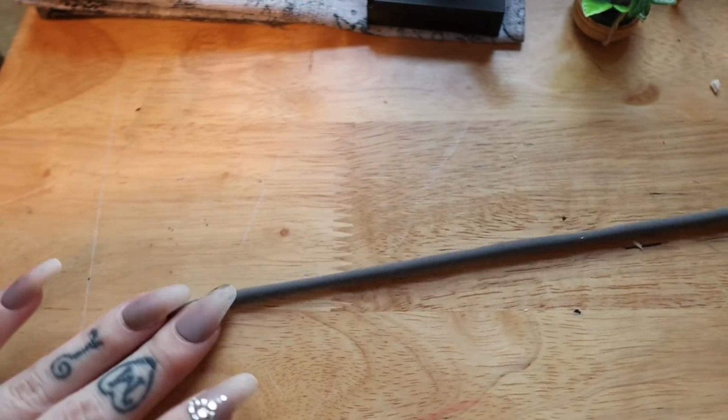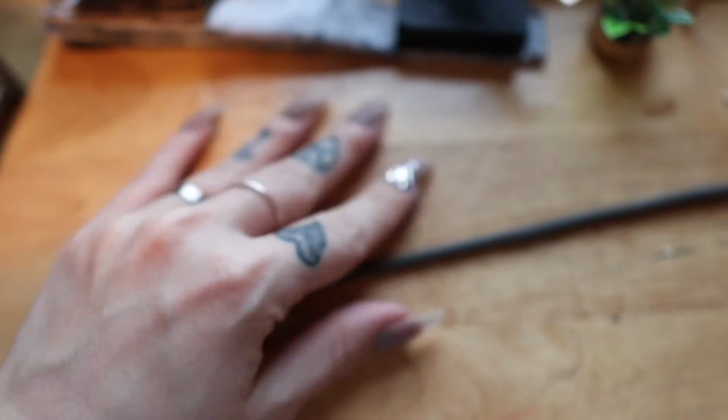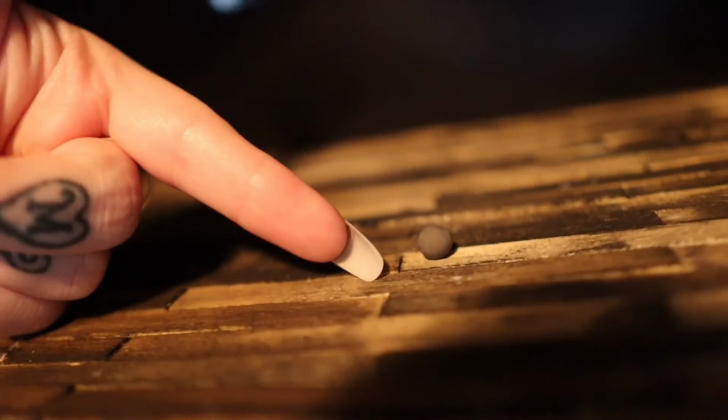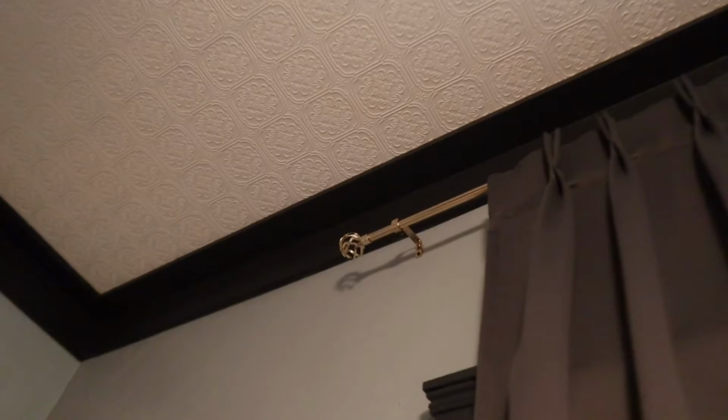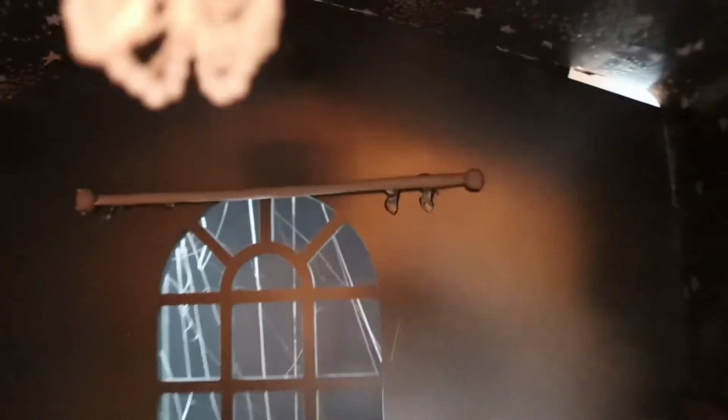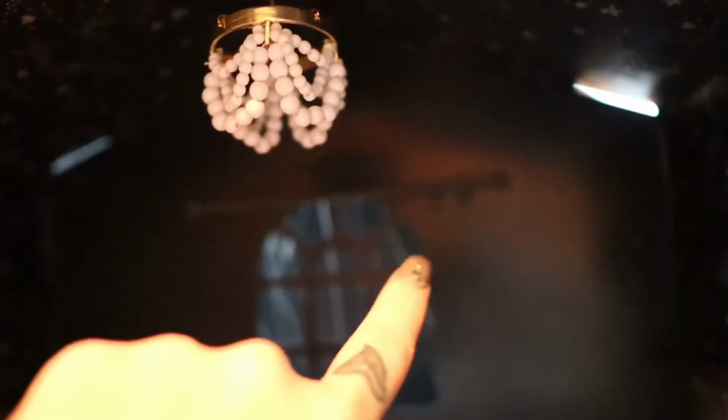Alright, now that the foam clay is all dry, I'm just going to measure it up against the window and cut it where I need. I'm gonna take this little end piece that I made and put it on the end, like that, it's the end of the curtain rod. And boom! We have a realistic miniature curtain rod. Now let's add the curtains to hide these drips.